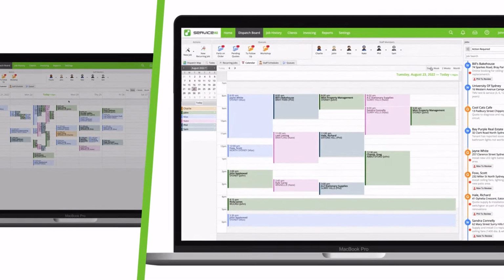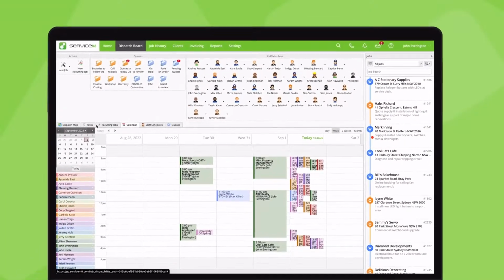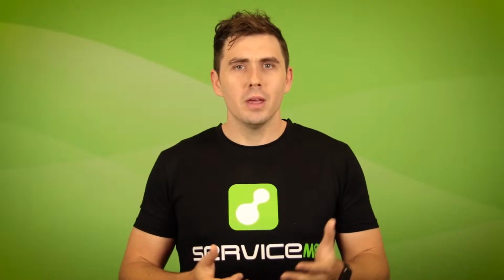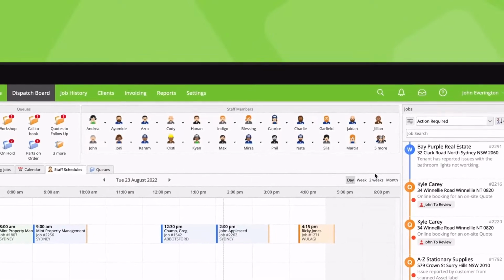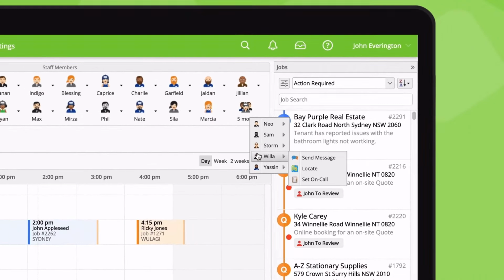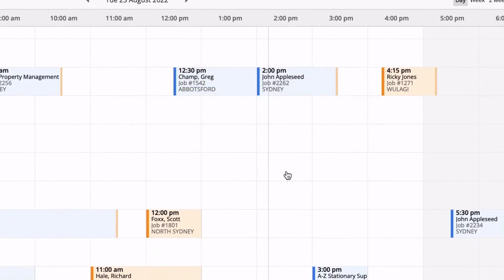We've also improved the calendar display to use all available space, making it easier to see your bookings. When you have a lot of staff members or queues, or just a small screen, these containers can end up expanding to the point of making the schedule and calendar unusable. Now, when the dispatch board doesn't have enough space to fit your queues and staff, it will automatically collapse them in. You can still access the collapsed queues and staff via this drop-down here, and you can still drag jobs onto the hidden ones. Just drag, drop, and select which queue or staff member you want to assign the job to.